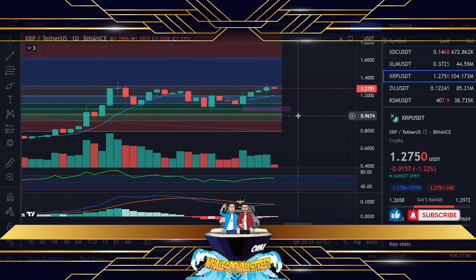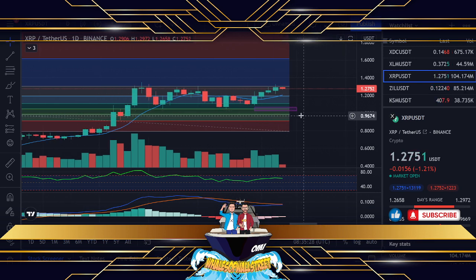So we're going to go into the XXX crypto, probably our three most favourite bags here, XLM, XRP, XDC, in no particular order.